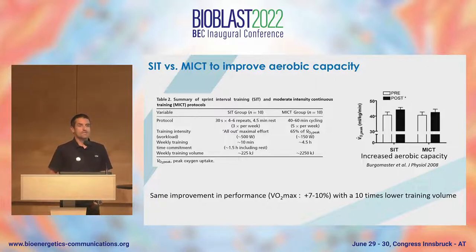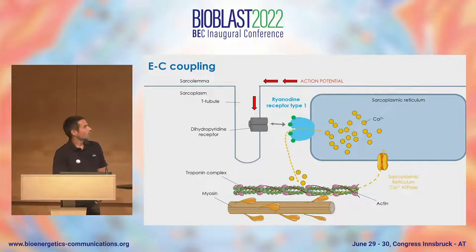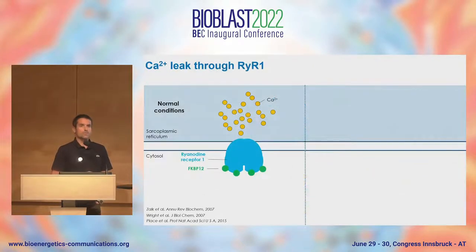So we thought it might be interesting to look at the underlying mechanisms. What we did was to use these two modalities I've already described and take muscle biopsies before, immediately after, and 24 hours after one session of exercise, so acute adaptations. We focused on one of the proteins involved in excitation-contraction coupling in skeletal muscle. This protein is the ryanodine receptor, which is a calcium release channel, responsible for calcium release from the sarcoplasmic reticulum to the intracellular milieu. What is interesting is that in resting condition, it's stabilized by a small protein called FKBP12, or calstabin, which prevents calcium from leaking from the sarcoplasmic reticulum.